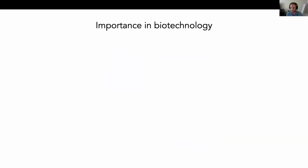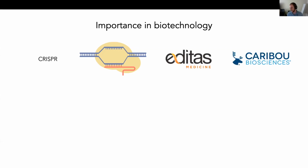And as you might expect, these types of interactions are really important for a lot of different applications in biotechnology. For instance, one thing that you might be familiar with is CRISPR. CRISPR relies on the base pairing between the RNA as part of the CRISPR complex and the DNA sequence that it's trying to modify. And this has been commercialized by a bunch of different companies. Editas and Caribou are just two of these.